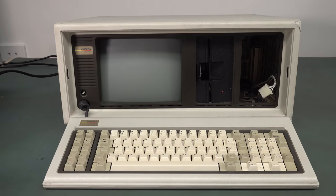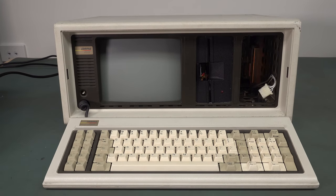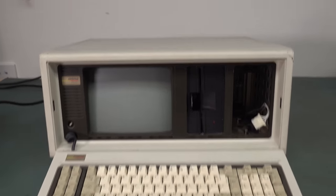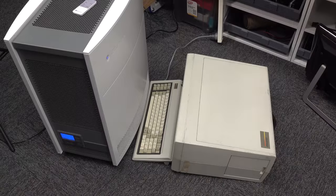Here we go, will the magic smoke escape? Fan's going? Whoa! Yep. Something blew. Well, yep, I can smell it. Damn, hang on. Well, yeah, that was dumb, wasn't it?